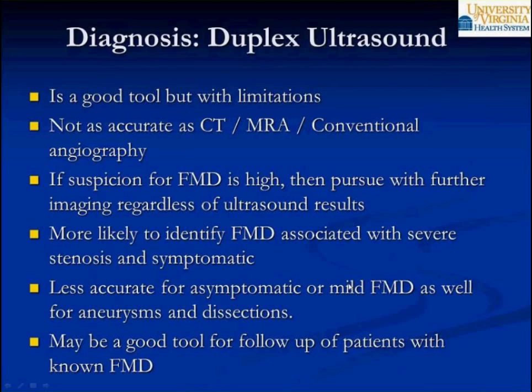So I believe that duplex ultrasonography certainly is a good tool, but has certain limitations. It is not as accurate as CT or MR or even conventional angiography. So if you have a high suspicion for fibromuscular dysplasia in a patient and the duplex ultrasonography comes back as normal, I will still proceed with using other forms of imaging to confirm or rule out your diagnosis.